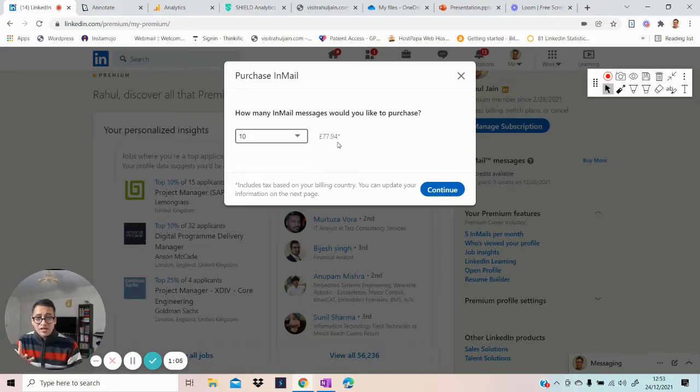It's like crazy. I think this is one of the areas that I personally feel that LinkedIn should review their pricing. In fact, 5 InMails per month is low. So they should look at increasing that to a minimum of 10 to 20, just so that, if people are paying for a LinkedIn premium account, they should be able to use this feature, right?